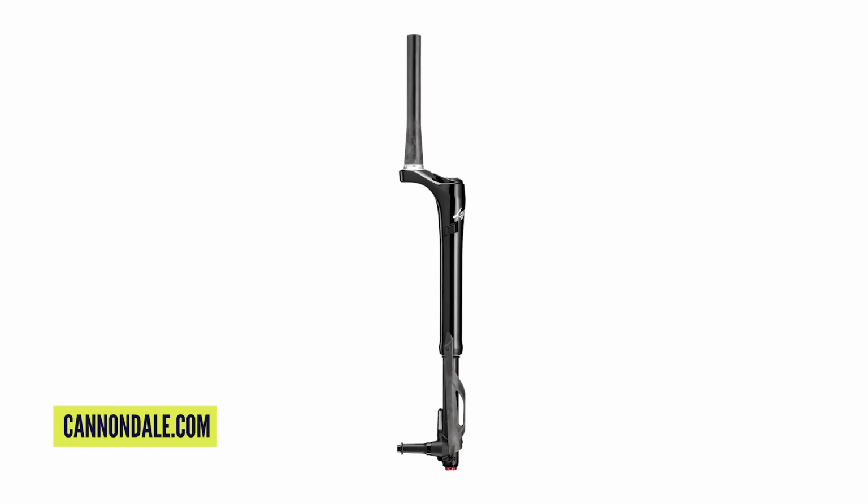And last up, the Lefty Ocho 120mm, so the downcountry fork. Yeah, okay, I've got a thing for lefty forks. I don't even have a flipping lefty fork, but there's something about them that in the tech world, they just don't make sense. They're so brilliant, they're so alien, and they're so like, why would you need to do it? And Cannondale's answer has always been, well, because we can. And I love that. I think that's just such a cool thing.